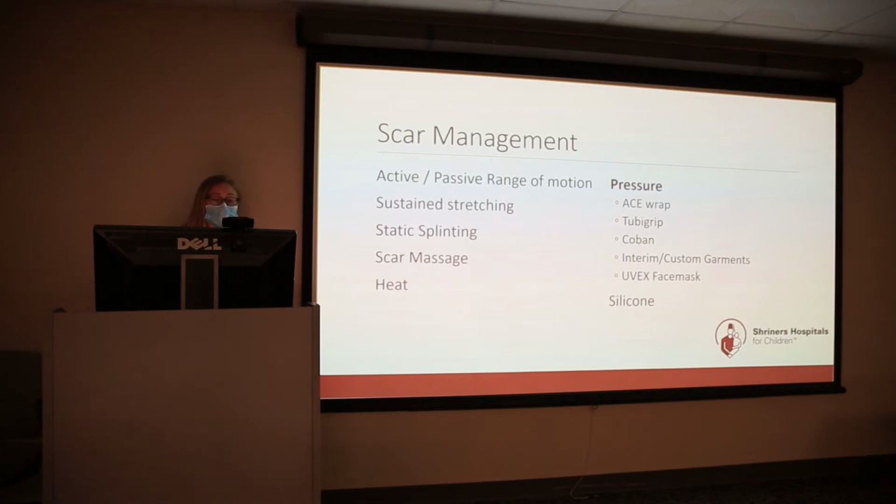Scar massage, because typically when the scars are healing, those multiple layers of the skin kind of get adhered together. And especially over a muscle belly, you can see that skin will kind of get adhered down to the muscle. And whenever the patient flexes or extends their wrist, you see it move with it. So we want to do a lot of scar massage to make sure to keep those levels mobile. Heat, not always indicated, obviously because of the mechanism of injury for our kids. Sometimes they don't tolerate it, but oftentimes heat can help to soften those scars and allow the tissues to relax and lengthen.